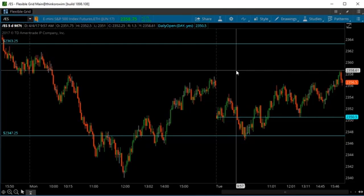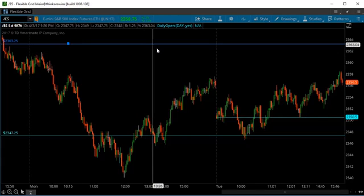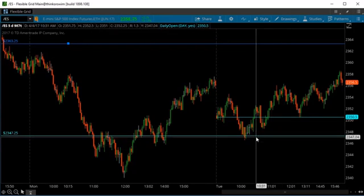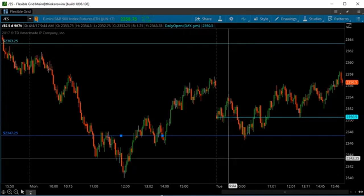Coming into today, the two levels I wanted to really watch were 23.63 and a quarter, and then 23.47 and a quarter. And you can see we came down and traded this level here at about 10:10 in the morning.